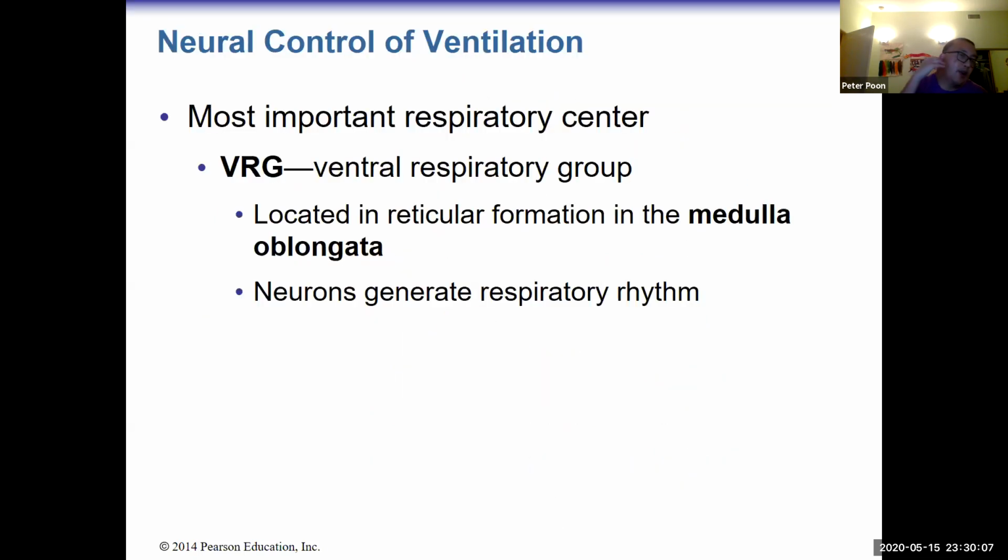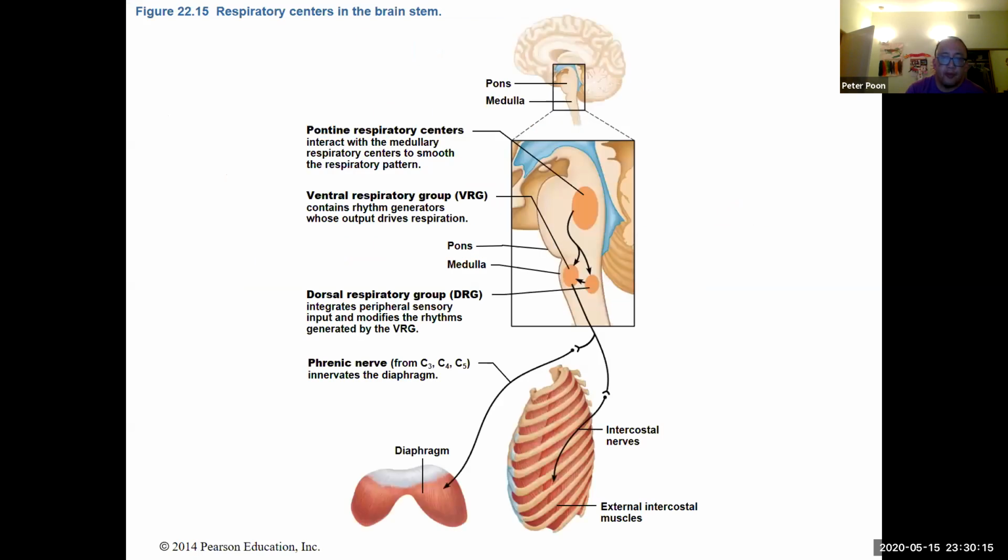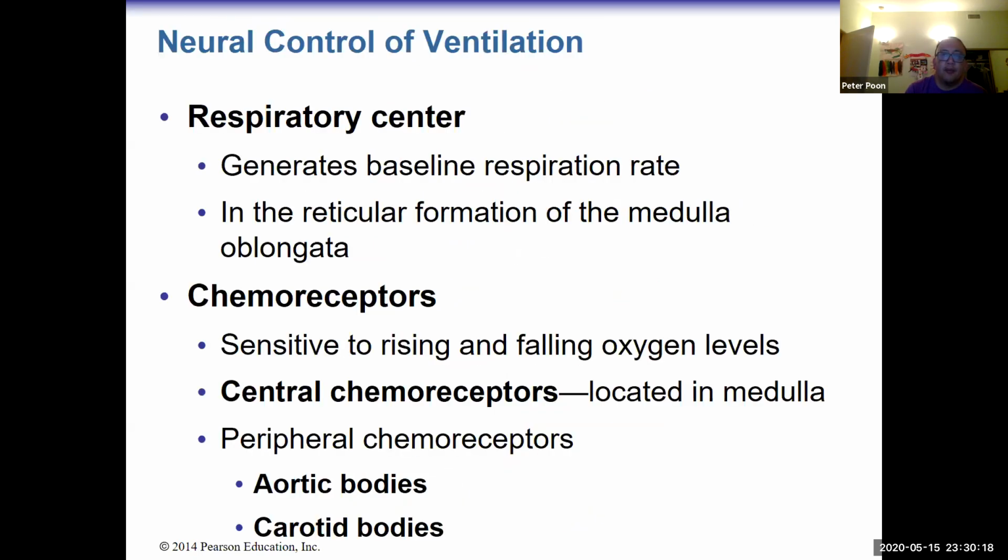The neural control of ventilation is located in the medulla oblongata. We measure the baseline respiratory rate in the medulla oblongata, but we also have chemoreceptors that are sensitive to falling oxygen levels. And also, I'm not sure why they don't cover this in anatomy, but they'll cover it in physio, CO2 levels. It's the CO2 levels that actually make you want to breathe.